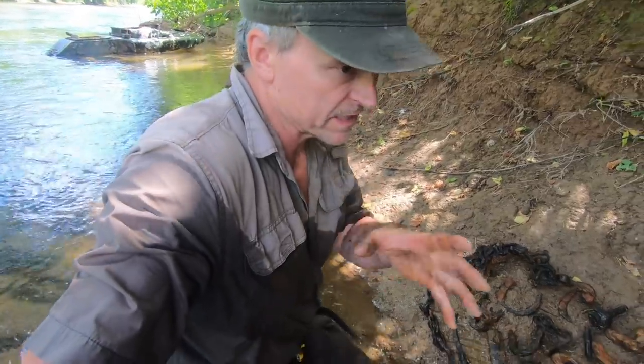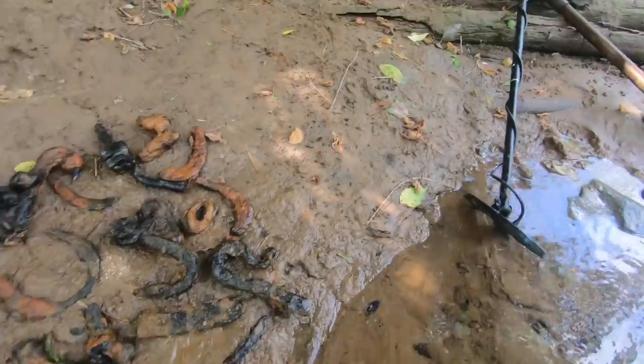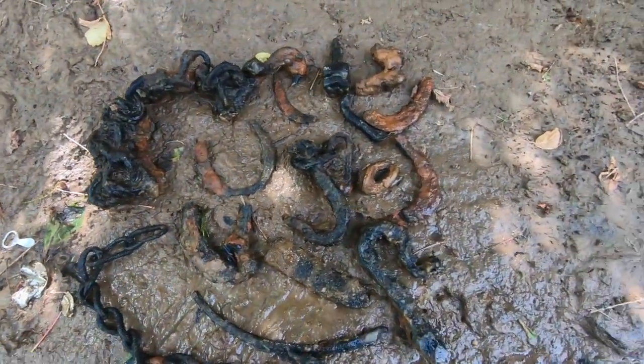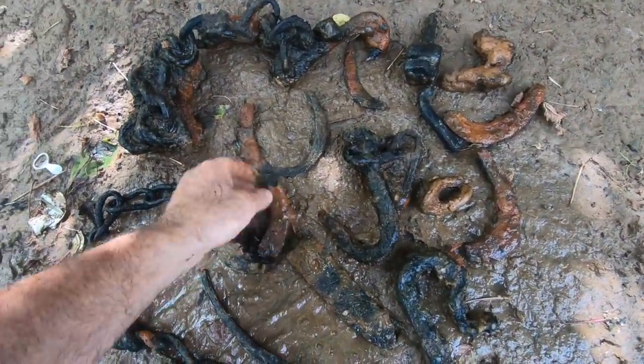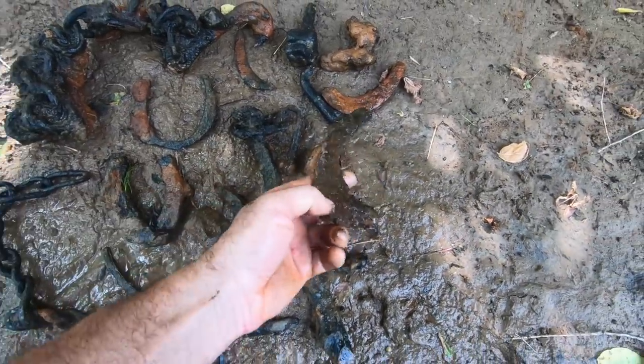I just wanted to come back here and see how this thing. There's your last peek at it this year. All right, this is what I found in a quick hunt on the site. I have a bunch of broken horseshoes. Everything was against this bank pretty much within 50 feet of the shore.